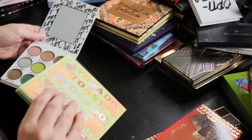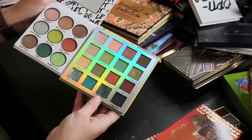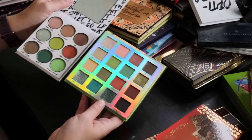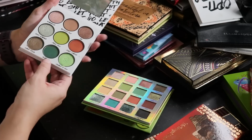And then I have Avocado Toast. Again, these are both from BH. And again, not dupes, but a lot of similarity, a lot of overlap, and to the point where it becomes kind of redundant to keep both of them. So I'm going to keep Avocado Toast. I'm going to let this one go.